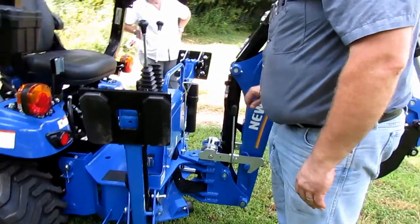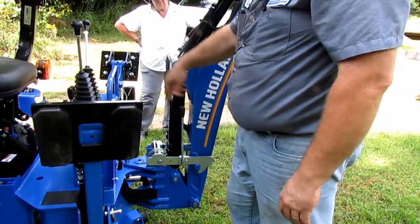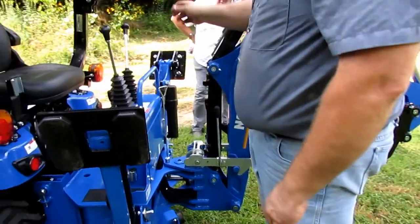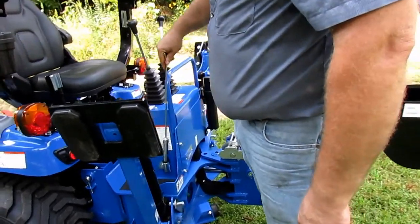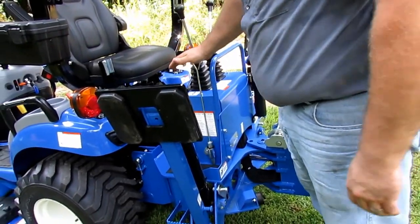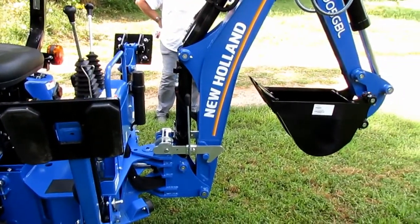You've also got a lock lever on your arm right here, which has pressure on it right now. And you've got a lock lever on your swing. I can pull this, and it's got a little handy dandy storage right here. Basically, that's just going to be for transport.